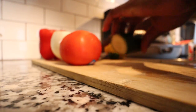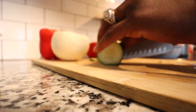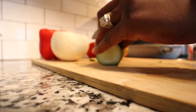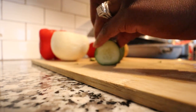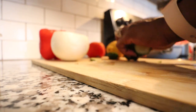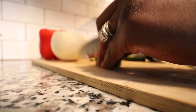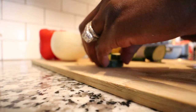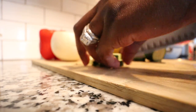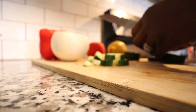Okay, so first we're going to start with a cucumber. I'm going to get the cucumber all cut up, and this is just half a cucumber that I'm going to use. I'm just making a little pico to go on the side for my tacos. I'm going to get it cut up in small pieces, and start putting it in a small bowl and adding some other vegetables. This is a very quick and simple recipe.